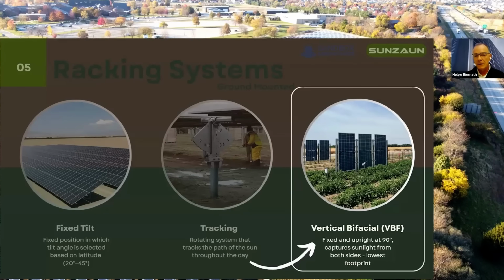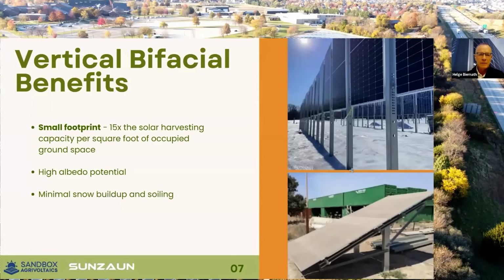As you can see here, it's upright, it's vertical. Nothing really special about that, but different than the fixed tilts with 20 to 45 degrees angle or the trackers which are following the sun. And so what's different? The first picture can tell you the story already. You don't have to deal with snow. You don't have to deal with soiling. They're easily cleaned by just nature with the runoff. The picture at the bottom is a real one in the Central Valley. After a couple of months, you got soiling.